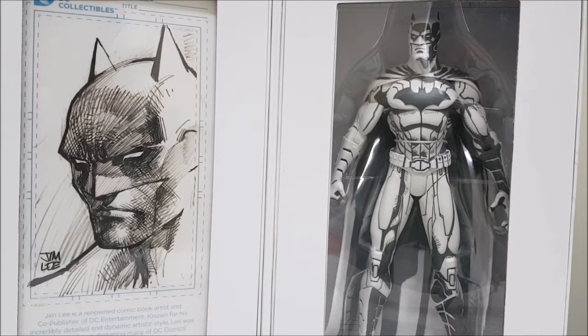I'm not going to tell you where I got it from. It wasn't a toy shop. It's somewhere else that also just happens to sell some toys. So happy I got this. This is going to be one of the sort of cornerstones of my collection because it's just such a beautiful toy. It really is just an amazing looking toy.